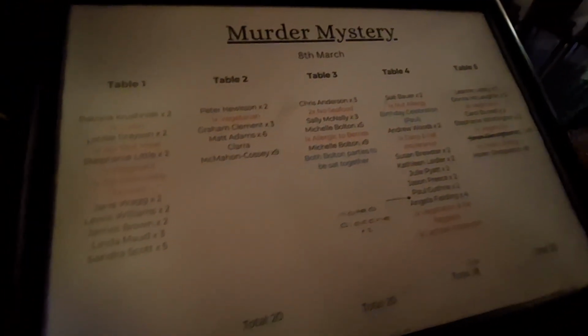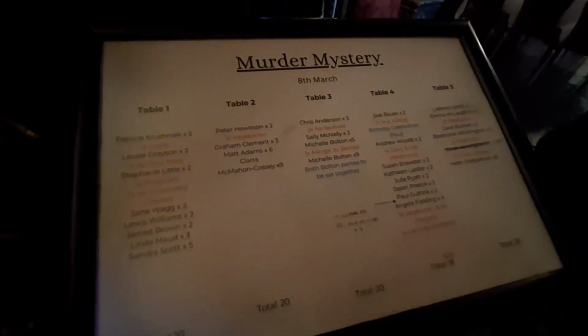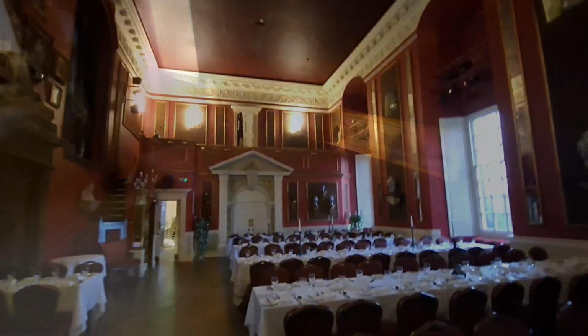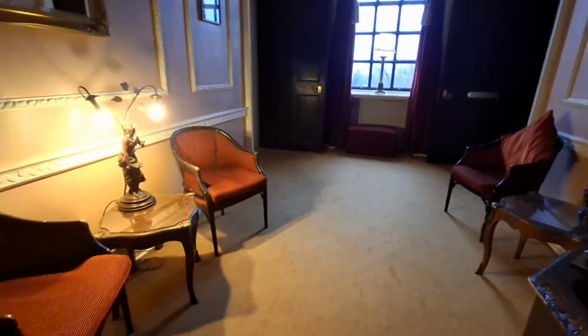This has got a murder mystery tomorrow night. Right, we'll make our way back round. Loads of these little areas where you can just sit and chill. Like a banquet, water pit and ice cream.